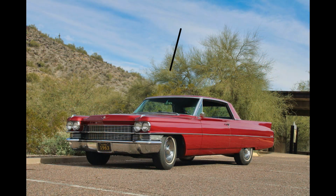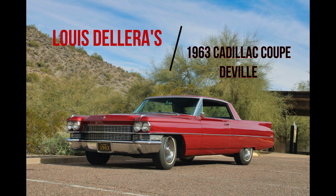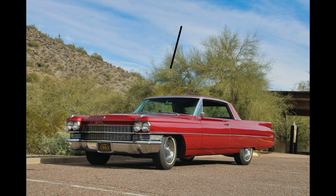Our featured 1963 Coupe DeVille belongs to a Phoenix area Cadillac enthusiast who restored this car to honor his father, the previous owner of this stunning motor car. Hear Lou tell us about this wonderful car and his tribute to his father. Now, let's go for a ride.